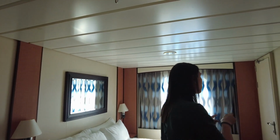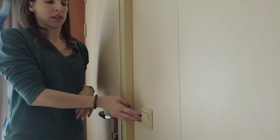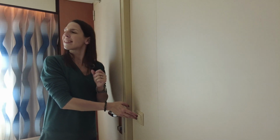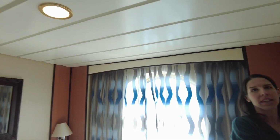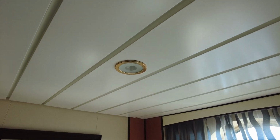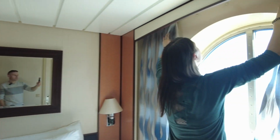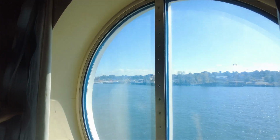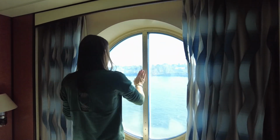This is a connecting room. We don't know the people beside us. We have some more lights, not outlets. Those also turn on the light above the portal window. And these are just the room lights. We have our lovely giant window. It is big. It's nice. It is definitely a good size.